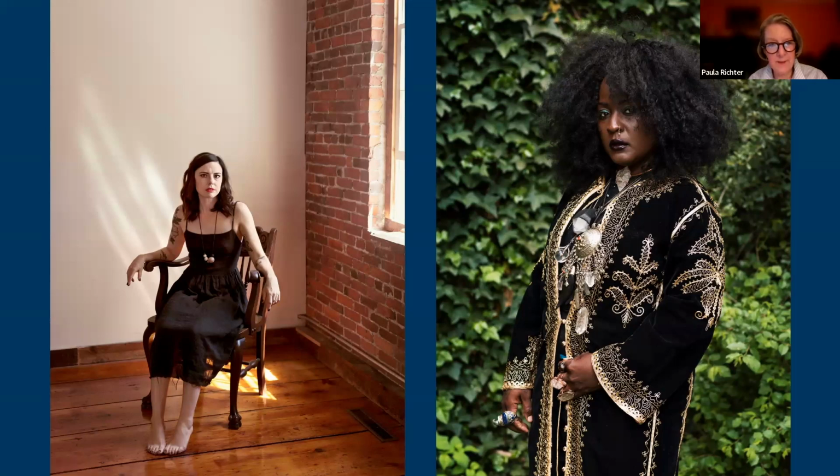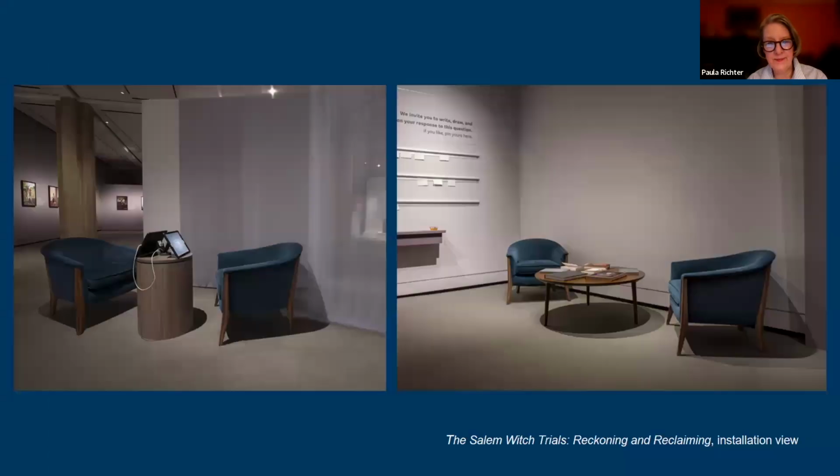She's a very active member of the Salem community, and she runs a business called Witch House that sells many different types of products, all with a magical element to them in Salem. And we wanted to show you a couple of these portraits up close so you can see how beautifully they are portrayed. Next slide, please.